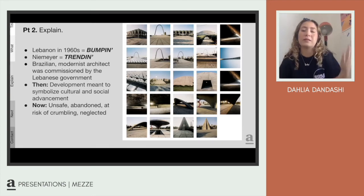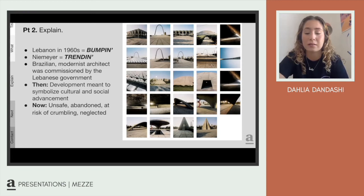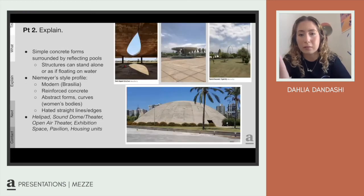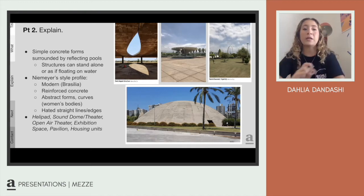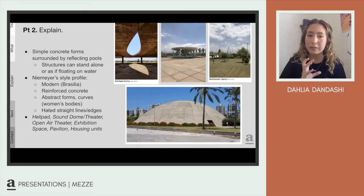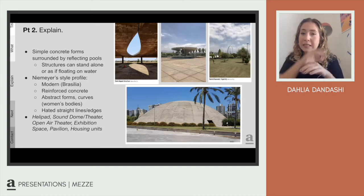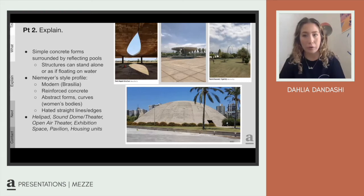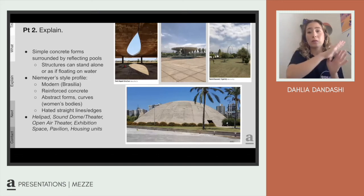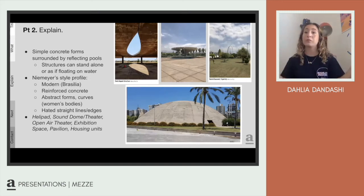And it's just, as I said, sort of living in this space. So if we look at these images, we can see this is really typical of his style. He really worked with simple concrete, and originally these structures were supposed to live around water. There's no water there now. It's just empty, but these structures were supposed to be able to stand alone, but also have water around them, like reflecting pools to these huge, ginormous structures.